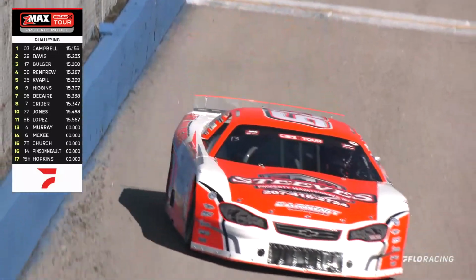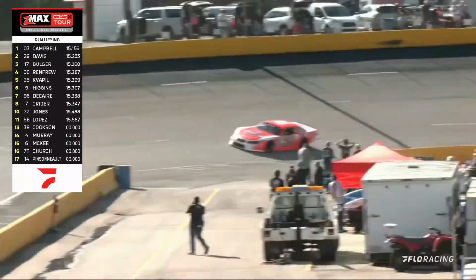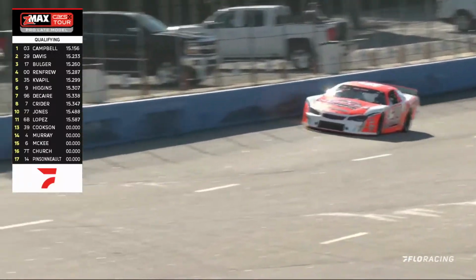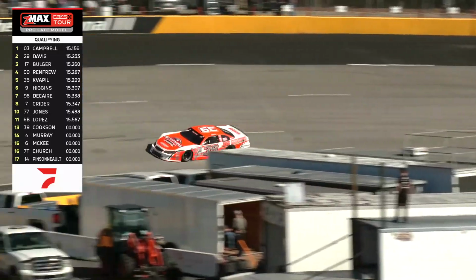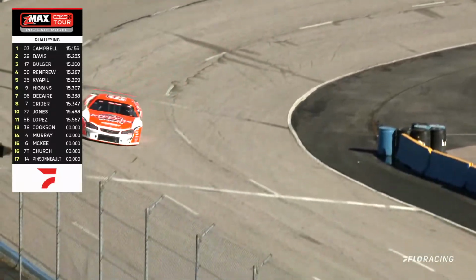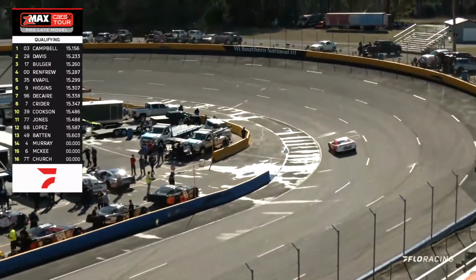and he even talked pretty openly about the fact that we know that simulation racing has started to play a bigger factor in these drivers getting prepared for these events, and this is one of the tracks that we go to on the ZMAX Cars Tour schedule that is available on iRacing. And Cookson says, hey, it's my favorite track to drive on there. So we'll see if that transfers here over to the real world.